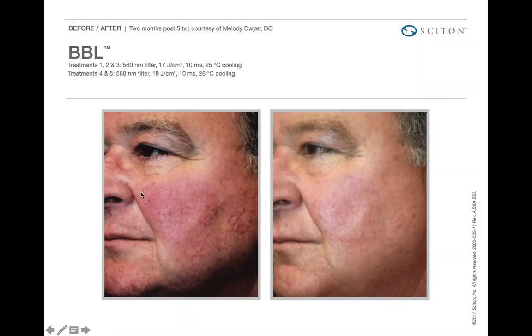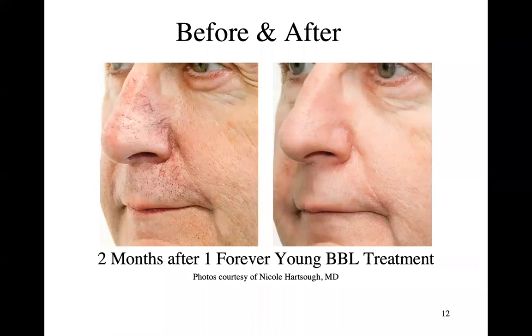And one of the nice things for redness, if you stack 4 or 5 treatments together, 2-4 weeks apart, you can really help keep this redness and rosacea in remission, kind of keep it at bay, and then maybe do a maintenance one every 6 months. But it's amazing for diffuse redness. It does an amazing job for that. So this is another good one here. This guy, he's got these facial vessels, little telangiectasias, things like that.